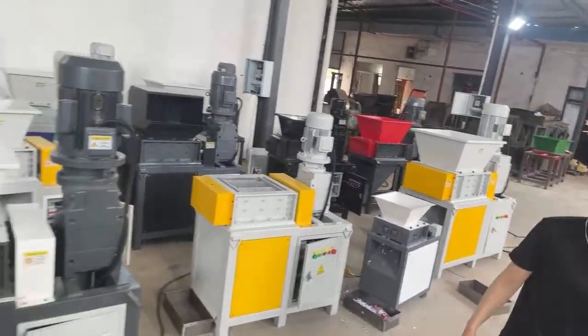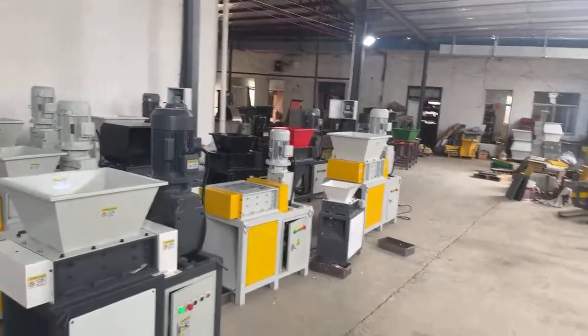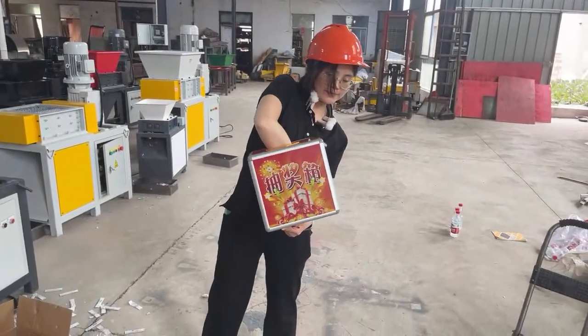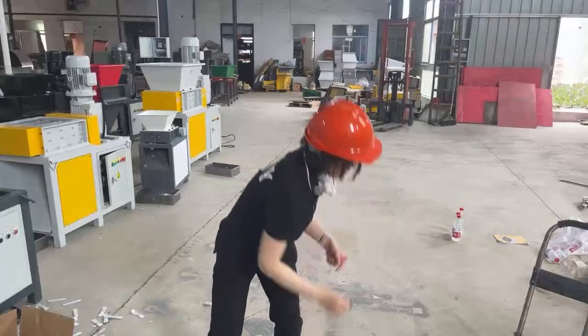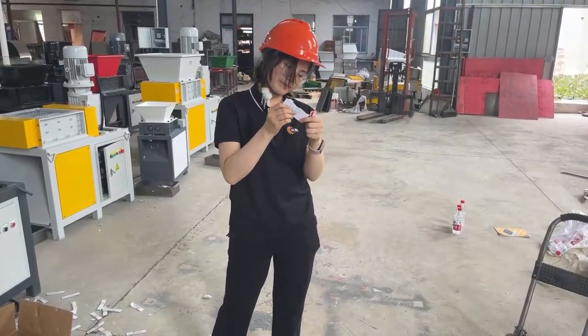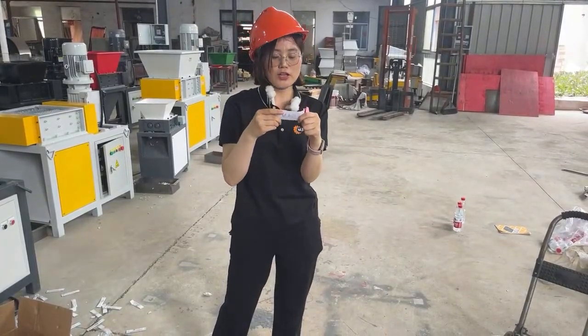Okay. Let's see our raffle box. Okay, next one. Yeah, sorry. It is from. Oh, it's to shred old clothes, from Taiwan.